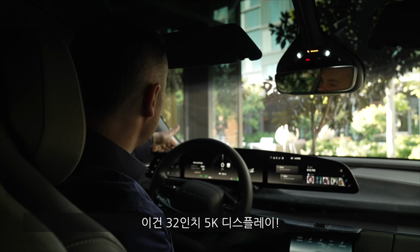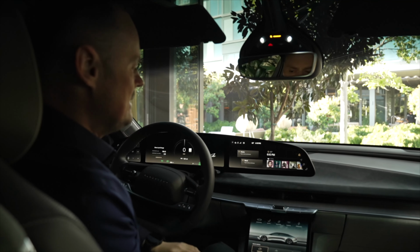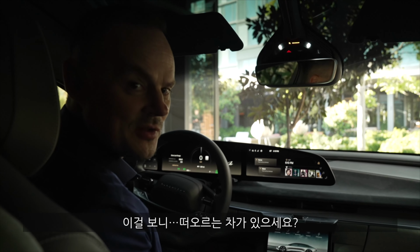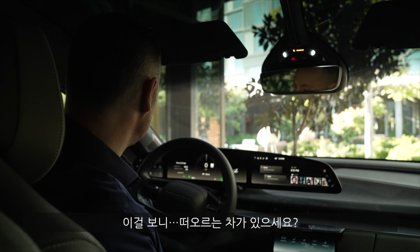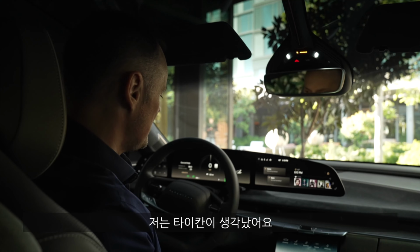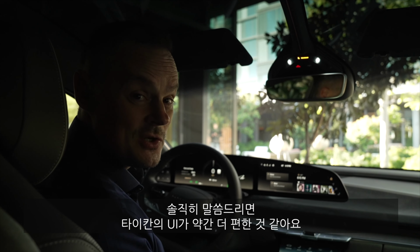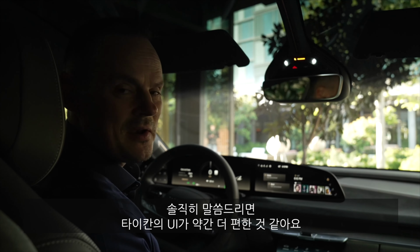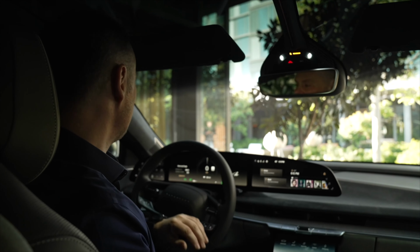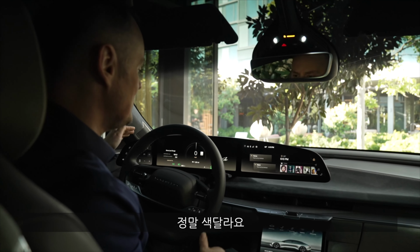What you're looking at here is a 32-inch 5K display. And if that's ringing your bells and thinking, that just reminds me of something, to me, it does look a little bit reminiscent of the Taycan. I have to be honest, I think I prefer their execution slightly, but they have had a bit more practice, in fairness. Sorry, Lucid, that's a bit unfair, isn't it? But I just like the way that that sits together.